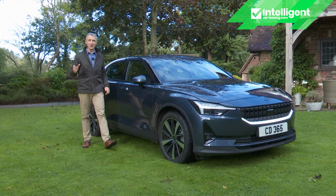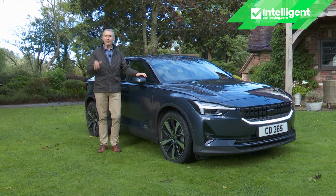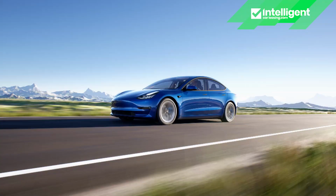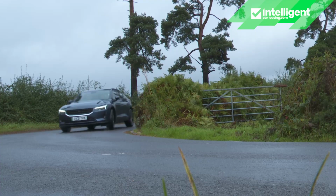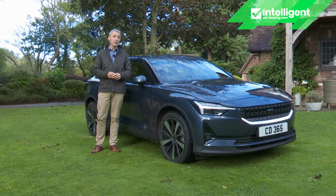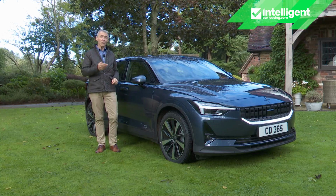Instead, the Polestar 2 simply gets on with delivering what is arguably the most complete EV experience in the £40,000 to £50,000 price bracket. It has a Tesla-like feel of innovation, a Mercedes EQC-like feel of quality, and a Jaguar I-Pace-like feel of sporting purpose, all with rare, unique branding and packaging. Choosing one of these would be a step into the unknown, but we can see why you might.